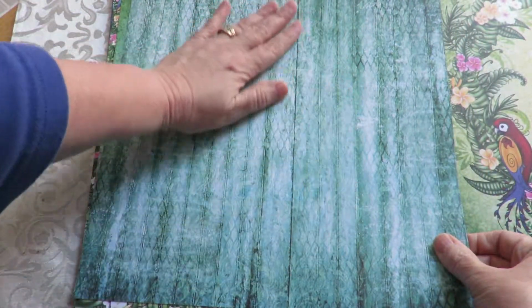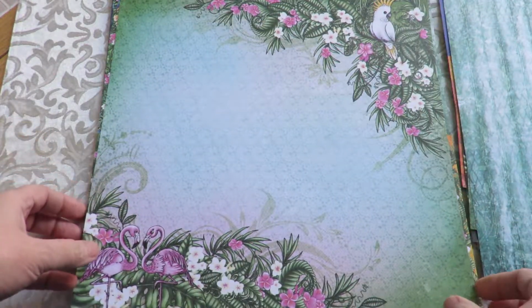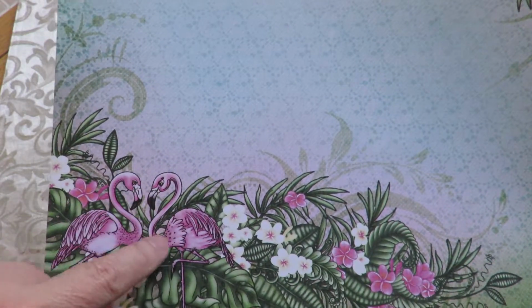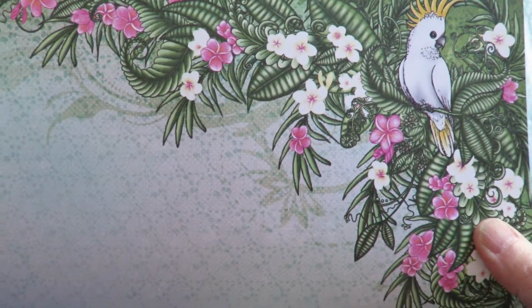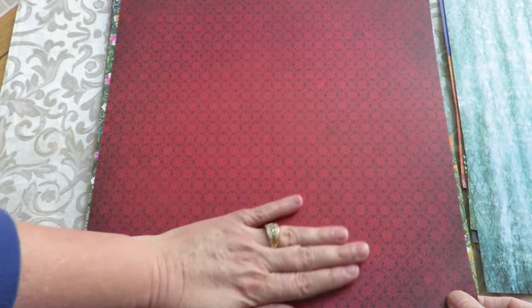Another lovely wood grain with a more turquoise and deep green in the color tones. Here you have the two flamingos facing each other making that heart shape. And up in the corner, the cockatoo. Beautiful for layouts, beautiful for altering projects. A nice deep red with beautiful designs throughout, and it darkens towards the edges like it's already inked.